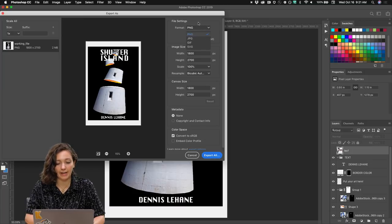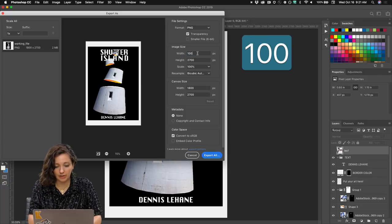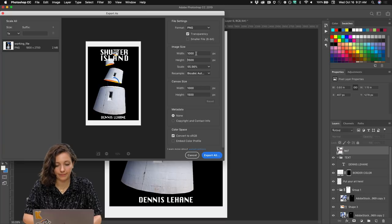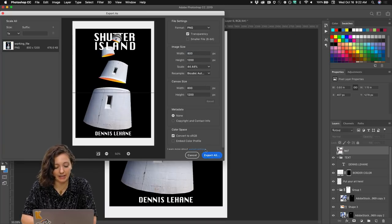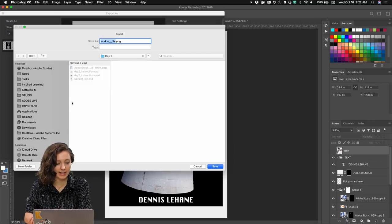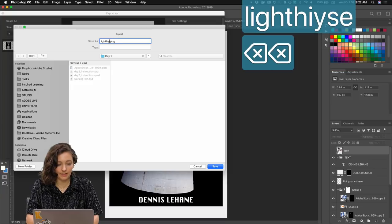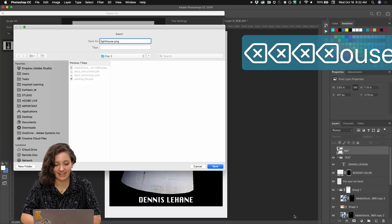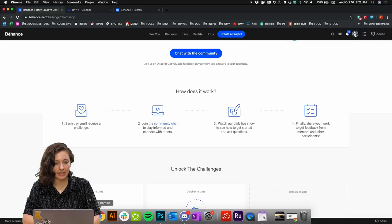You can change your file formats. You can change your sizes. I'm gonna actually change this down to, let's do 1,000. Let's do 800. It was a little big yesterday when I put it into the Behance project. We're gonna export it, put it in day two. Lighthouse. So much going on the screen. There we go. And it's gonna export.